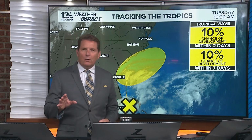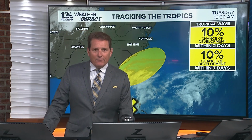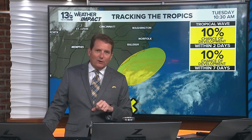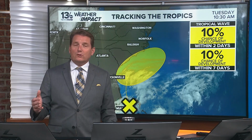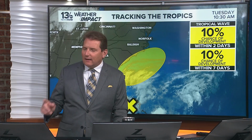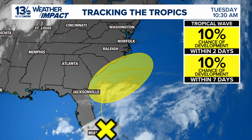I want to show you a couple of models here. We're going to take a look at the European model, and I'll show you the GFS and how things are going to develop. We'll get back to the radar, take a look at where the rain is heavier, and then we'll talk about some potential impacts for Hampton Roads as we head through the rest of this work week and towards our Harbor Fest weekend, Friday into Saturday and Sunday. Let's take this full, and our director, Rob, is going to go ahead and show you that.